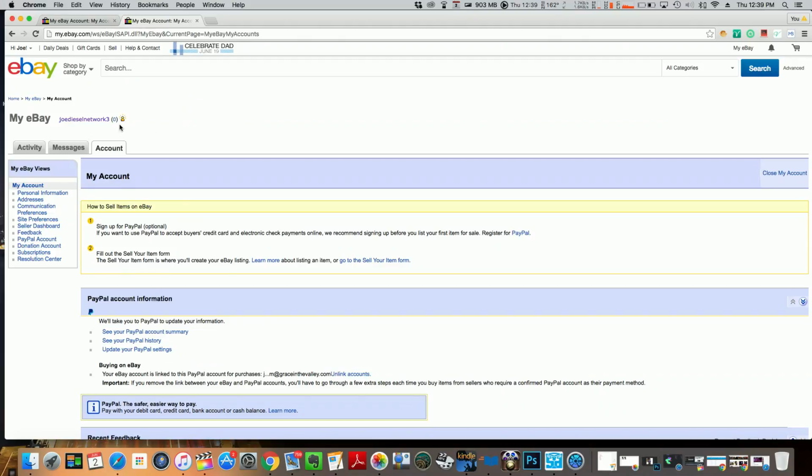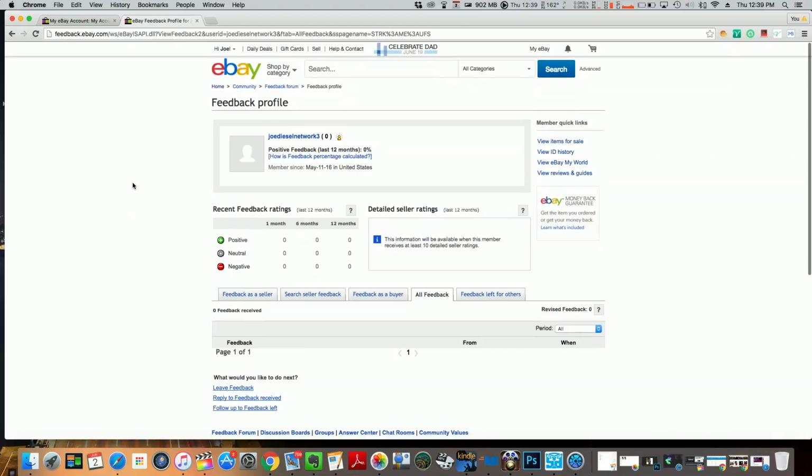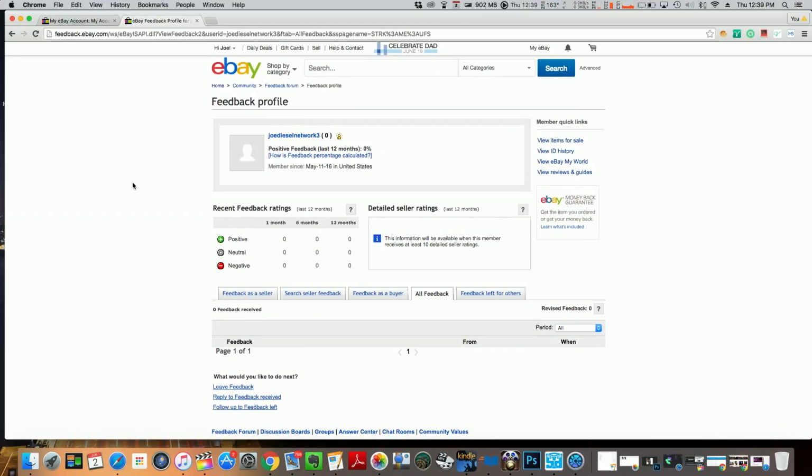Okay, so see these little markings here. I have a 0 here. That means I have 0 feedback as of right now. I have not bought or sold anything. And this little icon indicates, hey, I'm new and I'm fresh. Now, as far as if you were to just jump right in and sell something, maybe like a new iPhone, or a used iPhone.